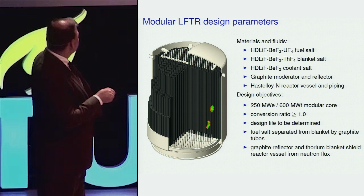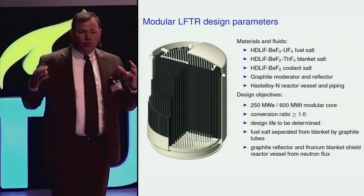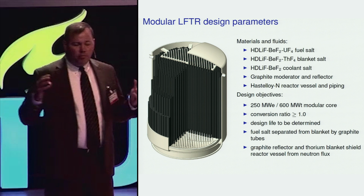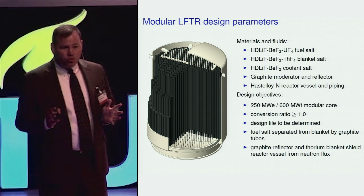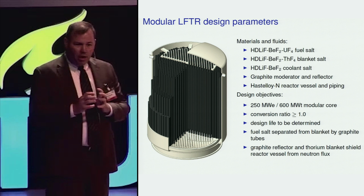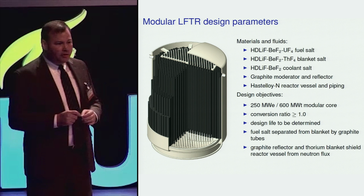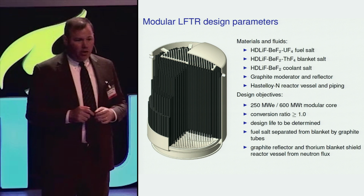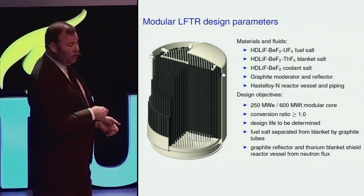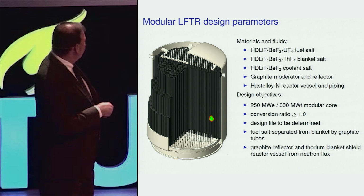It's hard to see the boundary between the blanket and the core, but that blanket protects the metallic structures from the radiation damage that was discussed this morning. It protects the metallic structures from neutron flux. It basically keeps that nuclear reaction bottled up in a region of the reactor where it's not going to cause nearly the damage to materials that it would otherwise cause. For instance, in a one-fluid reactor, you could have fission occurring right up to the very edge of the metallic structure.